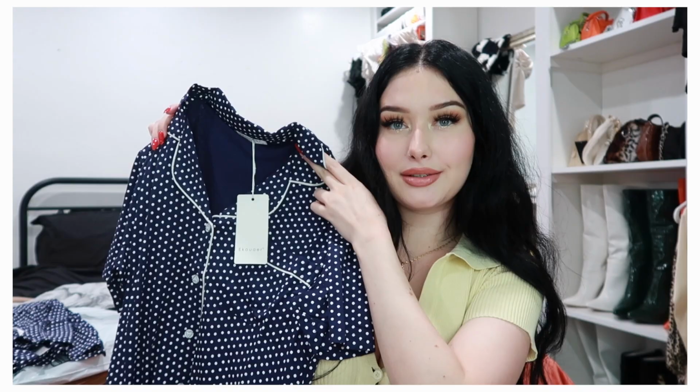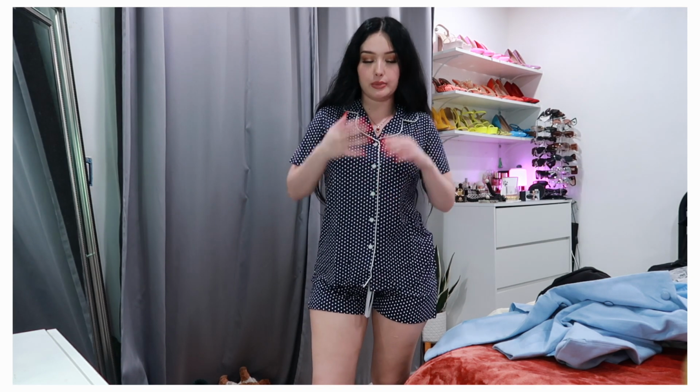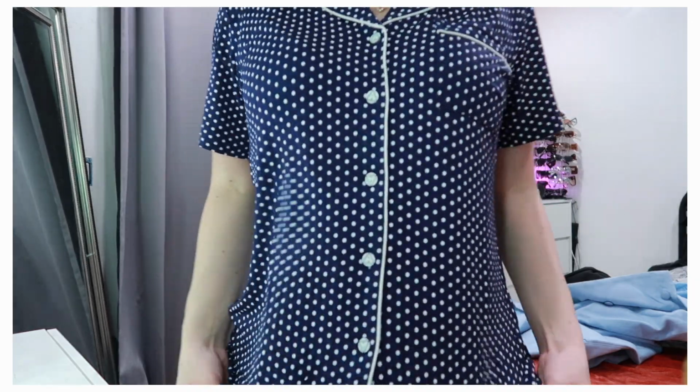Okay, so these are the pajamas that I'm gonna bring on the trip. These are so cute. I'm gonna look so cute in the hotel bed. Oh yeah, girl, I am literally so excited to bring this on my vacation. It just gives me vacation vibes. I'm going to Disneyland, I'm also going to the beach and all that stuff, and this gives beach and Disneyland vibes.